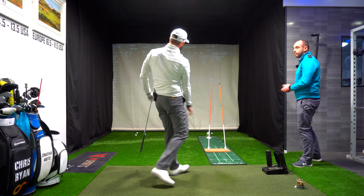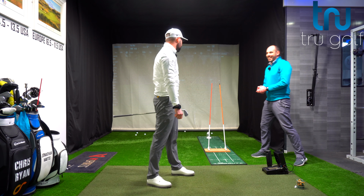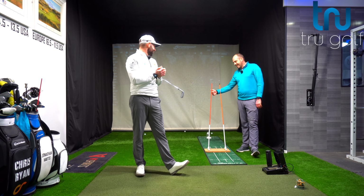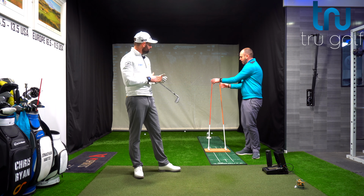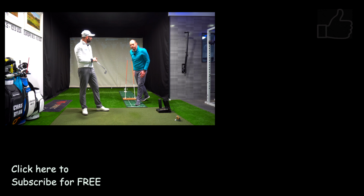Brilliant. That's 3 for 3. A little left again, I think, maybe that one, but it was a touch. It was a little on that left side. And again, if you've got a target out there on the range, you're going to be able to see, is that starting left or right of it? And these gates do need to be a little bit tougher for Chris.